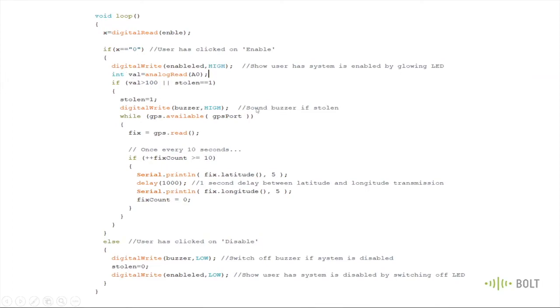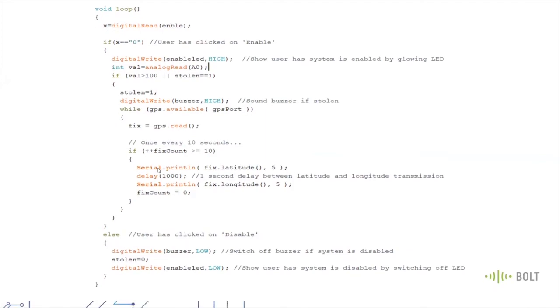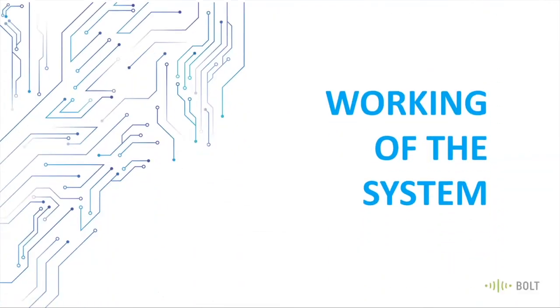But now your vehicle has been stolen, so you are getting stolen equal to 1. So the buzzer is still sounding. Again, it is retrieving the latitude and longitude value. Again, it is sending. So this keeps on happening. Okay. Now, working of the system. This is the last part.